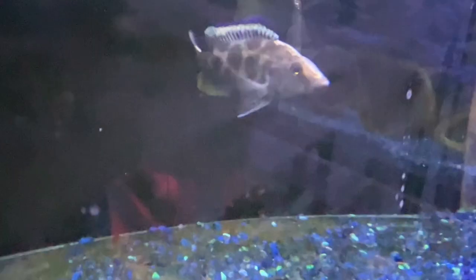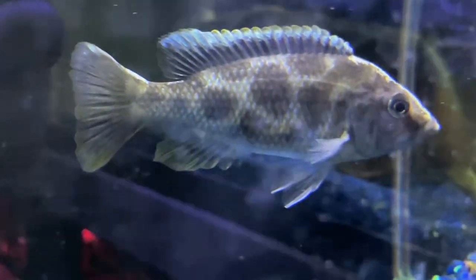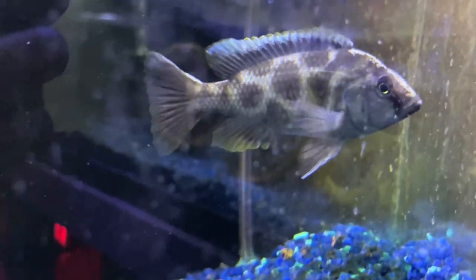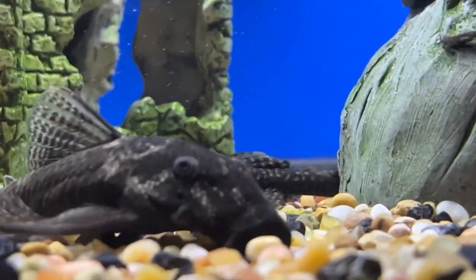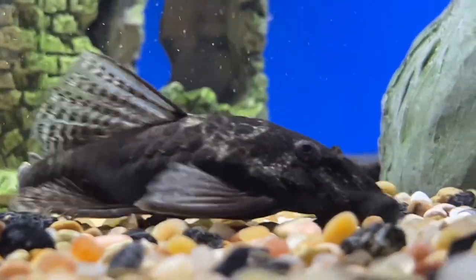Everyone, check out this guy. He's in here all by himself. This is a giraffe cichlid. I wonder why he's all alone. Maybe he's been a little bad boy. And look at her sucking on that rock like that. Sucky, sucky, sucky. This is a sucker fish, y'all. Of course.